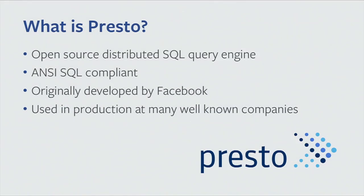Thank you. Hey, so a brief introduction to Presto. Presto is a distributed query engine. We designed it so that we could process massive amounts of data efficiently on hundreds or thousands of machines. We built it to use standard SQL so that people coming in from other database tools would immediately know how to use it, and that BI tools like Tableau would also work out of the box. We originally developed Presto at Facebook.